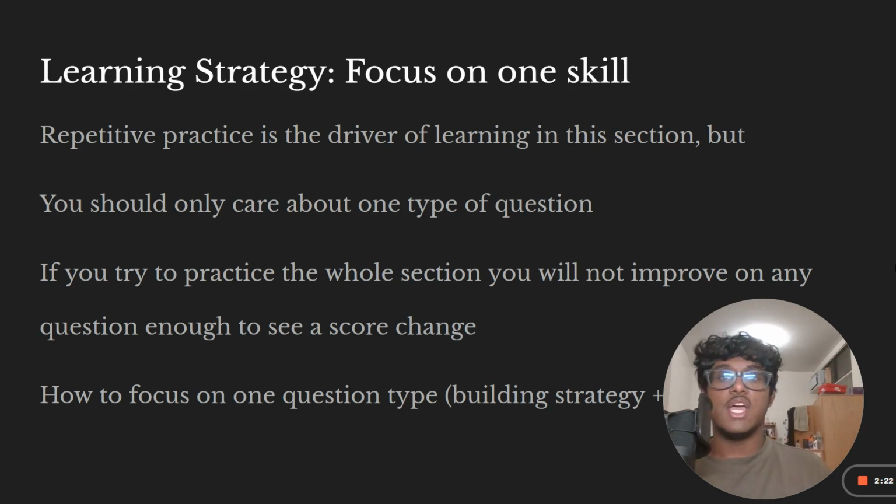So what you're going to do is take that type of question, just figure out what it is, and the one that you want to pick has to be your worst, right? If you pick one you're already good at, the amount of score that you're going to increase is going to be so minimal compared to the amount of effort that you're going to put in. So pick one that you get wrong so many times, that you get wrong the most, right? You should only care about that one type of question.